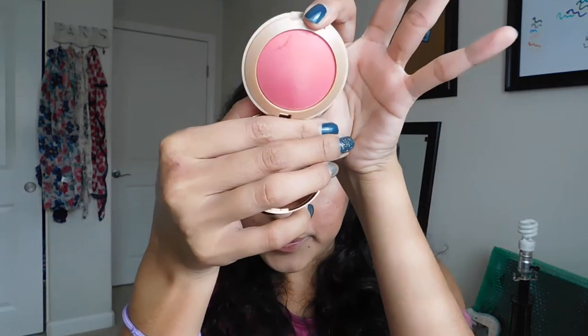And this is a kind of deeper pink, gives you a really nice flushed look on the cheeks, so I really like it. It's super pigmented as well, a little bit blotchy here and there, but I want to get more use out of that one.